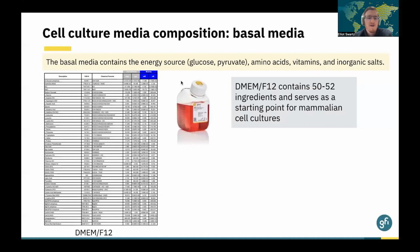Now, to first ground ourselves in the composition of media, we refer to the basal media as really the key nutrients that enable cells to survive in culture. And the basal media will typically contain an energy source like glucose or pyruvate, as well as amino acids, vitamins, or inorganic salts. And if we look here on the left, we can see a table of a popular basal media formulation called DMEM-F12. This contains around 50 to 52 ingredients, depending on what exact formulation you get. And it has served as a pretty useful starting point for mammalian cell cultures.